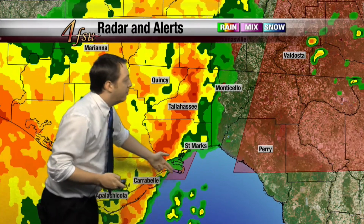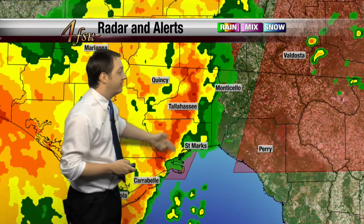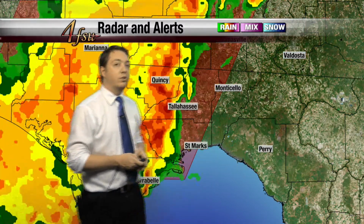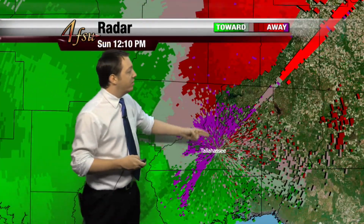But again, I'm very interested in this rain shower activity down towards the south over Apalachee Bay. That could be taking some of the energy out of this southern part of this line, down towards the south. That wind doesn't look nearly as impressive.